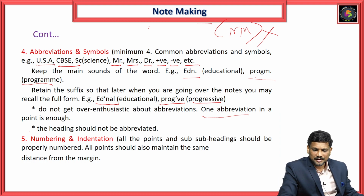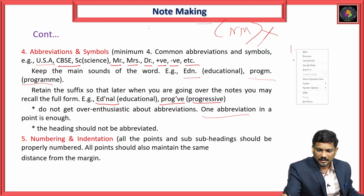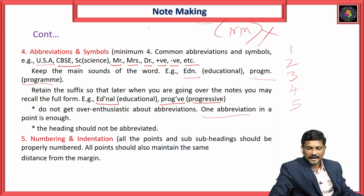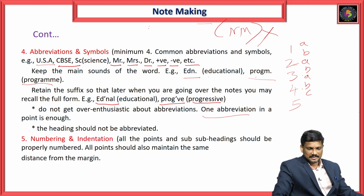For example, you are describing some information and you are writing some points. Points should be numbered like this: number 1, number 2, number 3, number 4, number 5. If you want to give subheadings under it, better write them as A and B, A and B, or C, like this. So these you can take as subheadings.